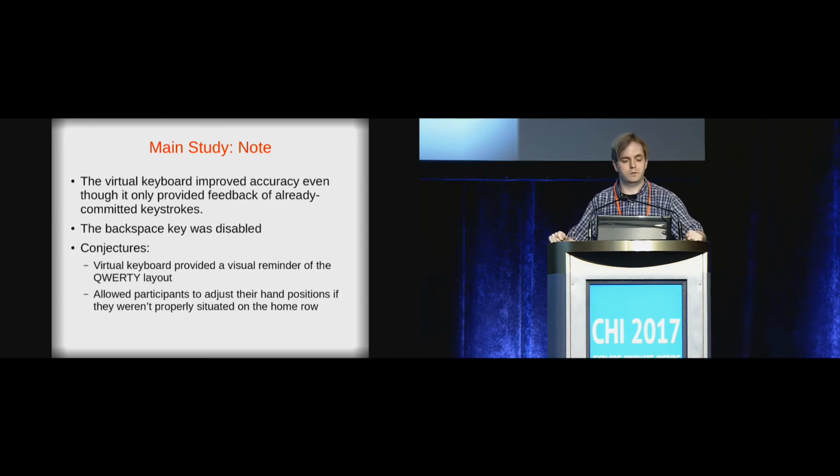It's noteworthy that the virtual keyboard improved accuracy, even though it only provided feedback of keys that the user had already hit, because the backspace key was disabled and we did not allow users to go back and edit their input. We conjecture that possible reasons for this could be that obviously the virtual keyboard was providing a visual reminder of the layout of QWERTY keyboards, so that if the users forgot where a key was, they could just look at the virtual keyboard and see it.